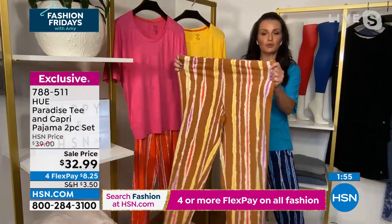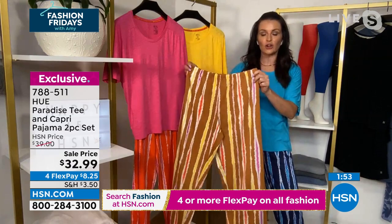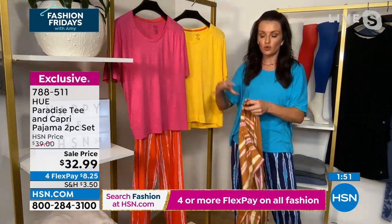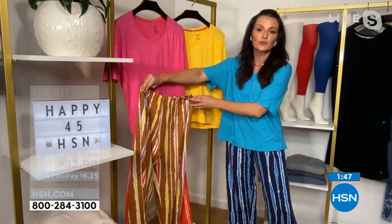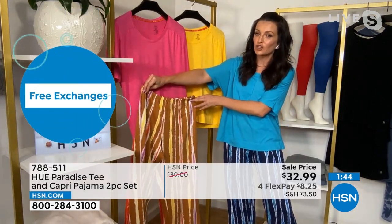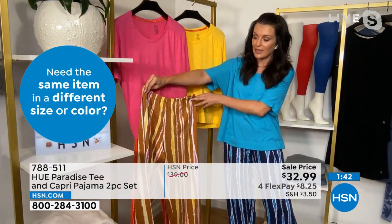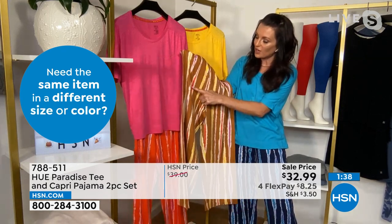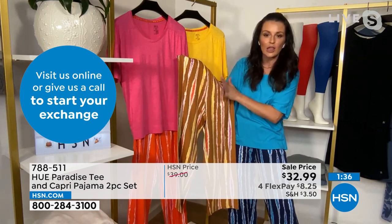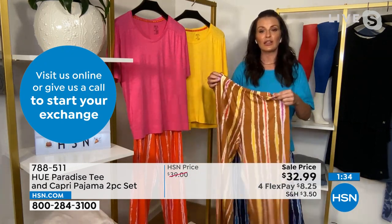I mean, this pattern is beautiful. This tie-dye stripe pattern, it's gorgeous. If you want to get two colors, this is the pants for the yellow, but look how pretty it is with what we're calling purple, but is actually really like a magenta pink. Look how pretty that is together, because in that yellow pant, you do have touches of orange, touches of purple, yellow, pink. So this is just a really fun set.